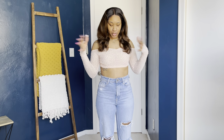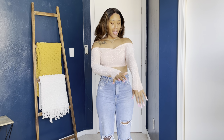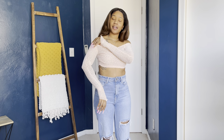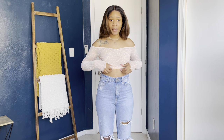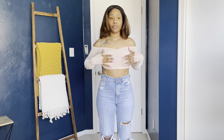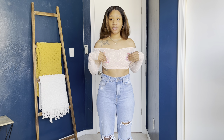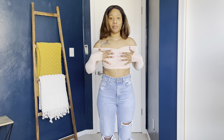Okay, so this shirt here came from PrettyLittleThing. I love the little crop top like version of this. I paired it with some high-waisted pants. This is a see-through shirt, so you want to be careful, or if you have nipple tags, you want to make sure you wear those. I have on a strapless bra, but I'm going to get nipple tags because I stopped wearing bras years ago.